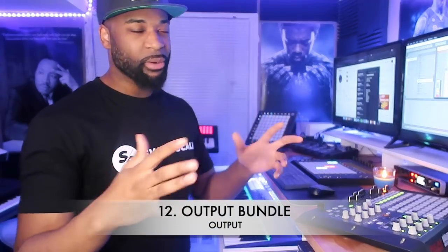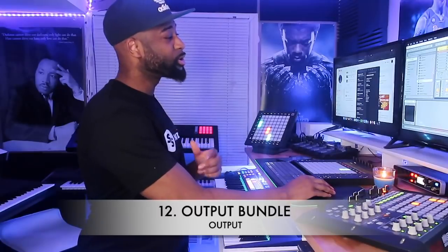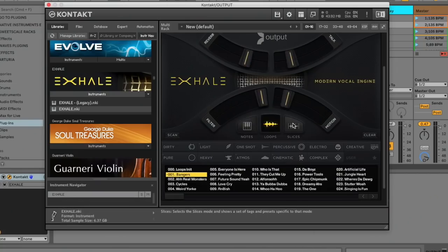Moving on to number 12, we have Output. Now I put the Output bundle as a VST because Output comes with so many amazing instruments. Not only am I a fan of Exhale, but Analog Brass and Winds, it's so good.